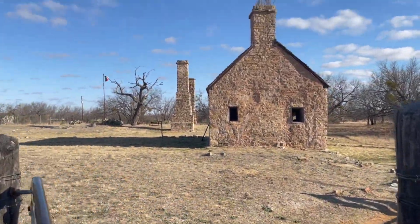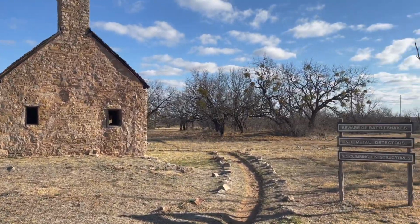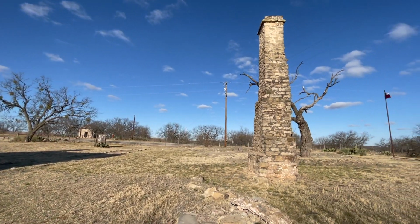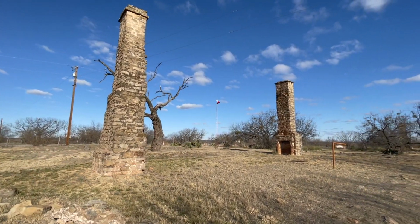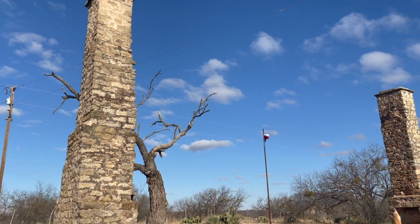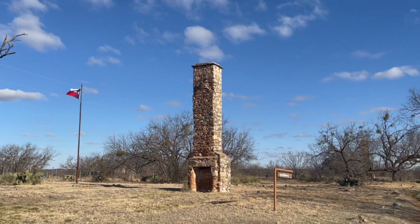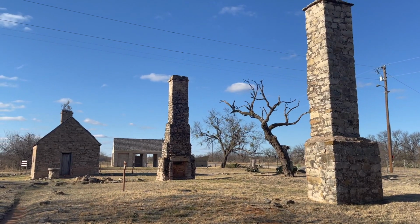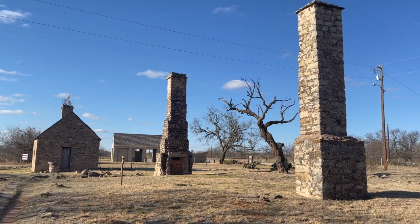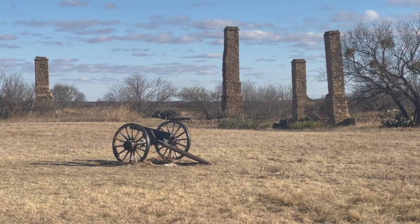But here at Fort Phantom Hill, you can see some of the great sights. I kind of like how nothing has been modernized here. There's no visitor center, there's no renovation, there's nothing. Just whatever's left over from the fort, which is a bunch of chimneys. Seriously. There are like 20 chimneys. They should have called it Fort Chimney, because it's the only thing that seems to be standing, along with some other things.